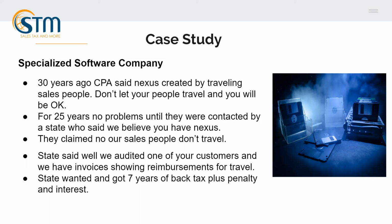And they said, well, I'm looking at an invoice here. We audited one of your customers, and you're being reimbursed for travel expenses. And it says you're doing training and you've installed some equipment, and these are actual taxable services in our state. So we want the last 8 years of tax plus penalty plus interest. And at this point, the company had an epiphany, said, oh my. And they asked the state, are all states like this? And the state let them know, unfortunately. And that's when we got the call. And this company was basically in tears. We had to talk them down off the ledge.